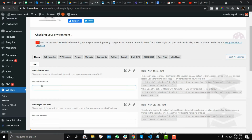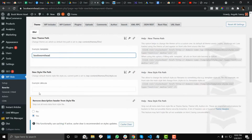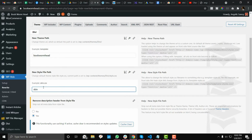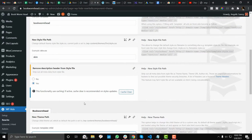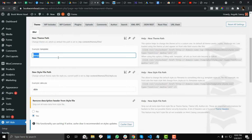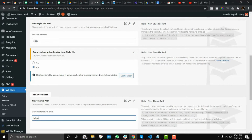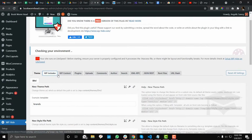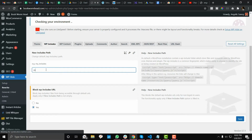Anyway, in the DB path, I want this changed to BookwormDB. I want it changed to BookwormHead. And then the style, I'm going to call this scheme. Yes, I want to remove the description. And then what will be the path of the theme? Let's say brands, and then the name would be BWM, an acronym for BookwormHead. Then I'm going to the wp-content and also change that one to BWM includes.